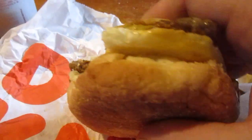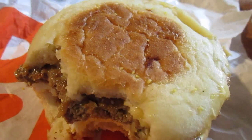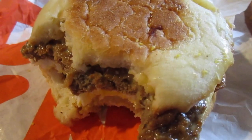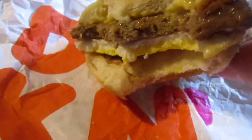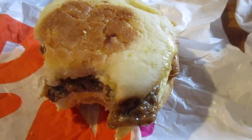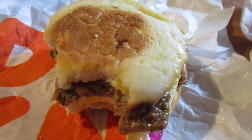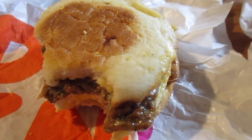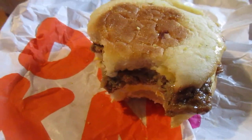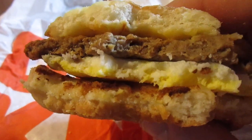I taste the pepper and stuff. Hey, I think this is better than that Beyond Sausage one. With it being Thanksgiving coming up later in the month of November, I tried putting out a couple turkey reviews. This is okay. I don't think it's still as good as McDonald's breakfast sandwiches.